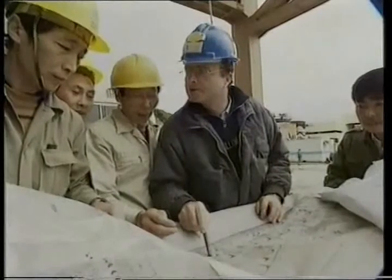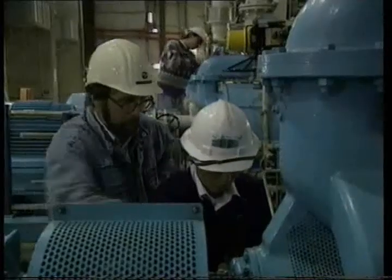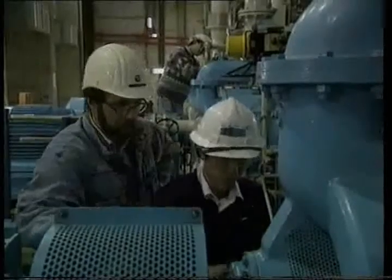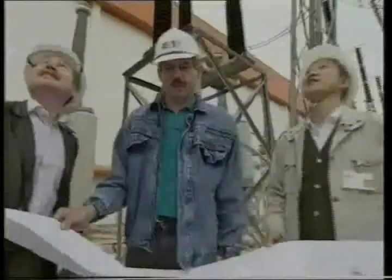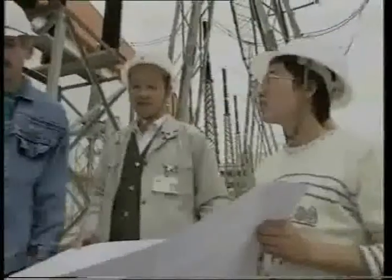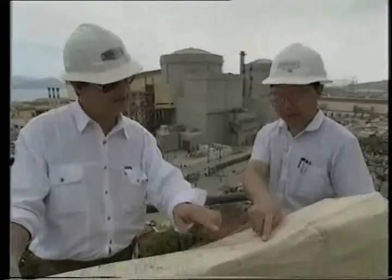The overall technical supervision at Guangdong Nuclear Power Station is provided by Électricité de France, which has a proven track record in the design, construction and operation of nuclear power stations. Their responsibility in the management of the project ensures that Daya Bay Power Station fully complies with French construction and operational requirements.